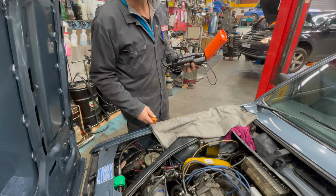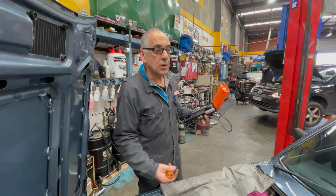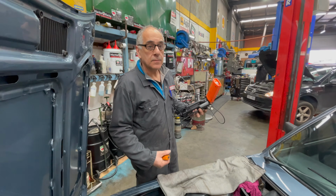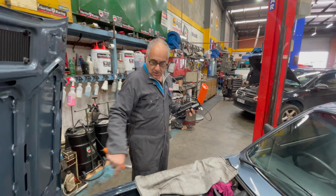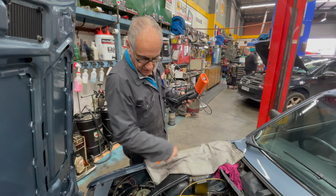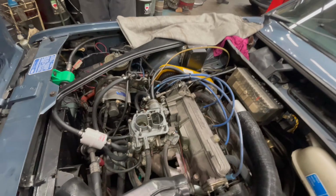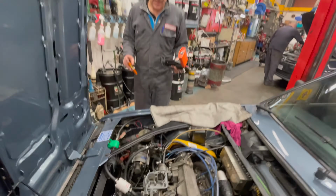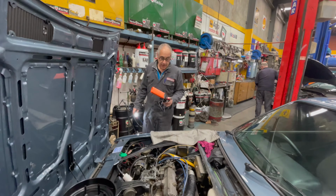So, what, just dirt or something? Yeah, a lot of dirt. All the jets were blocked. And that would have been sticking, maybe because of the dirt in the tank. Okay. Old dirt. Because they've done everything except the carburetor. Do they need a rebuild at this stage? It seems to be all right. But down the track, if it plays up. Yeah. Okay.